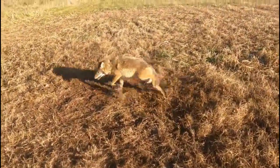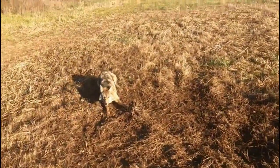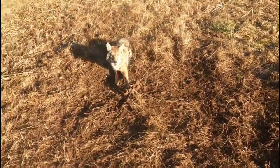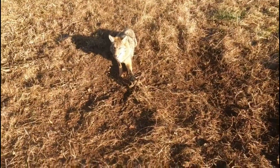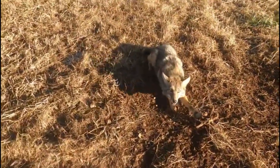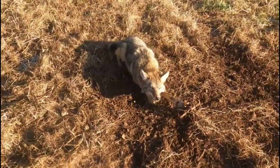He's got all of his feet intact completely, not even broken. It's amazing how these traps hold them in place. And they just kind of hold them there. But that's a good sized coyote right there. Well, I'll get him taken care of.